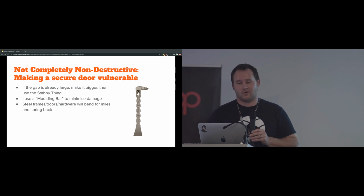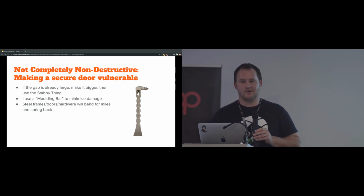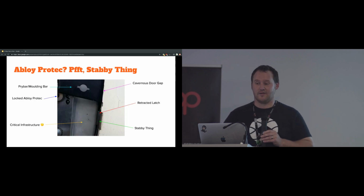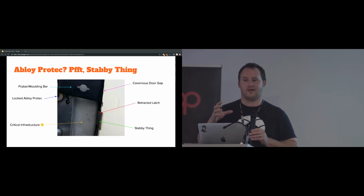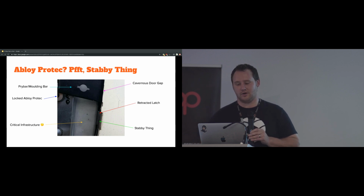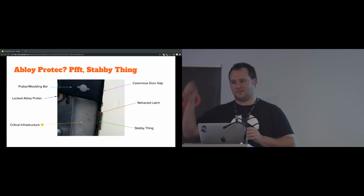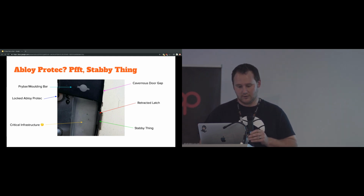you can quite often stretch the door gap enough that it pops out and you can get the door open. I use a Hart brand molding bar. They cost about $30 at Bunnings, and they have quite a wide end so that they spread the force on the door frame and you minimize the damage you're doing to it. And once you've made that door gap a bit bigger, you just stabby thing it and away you go.